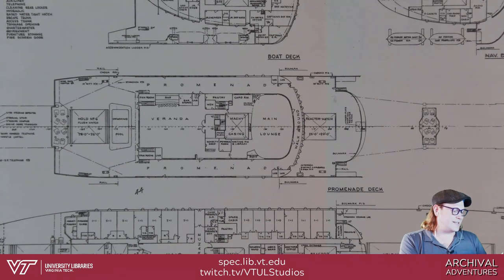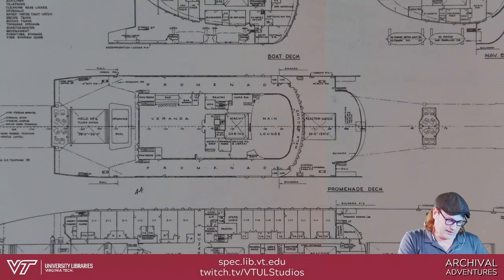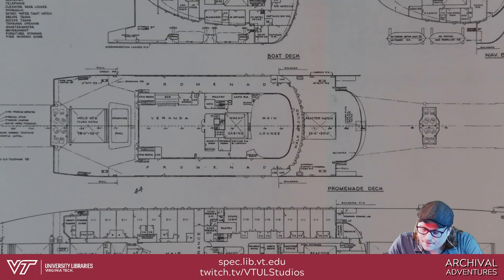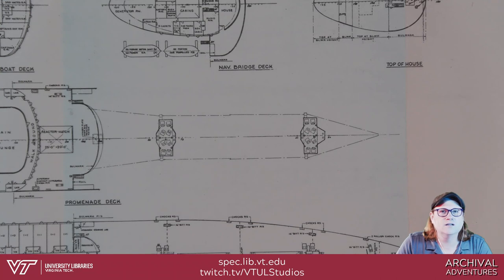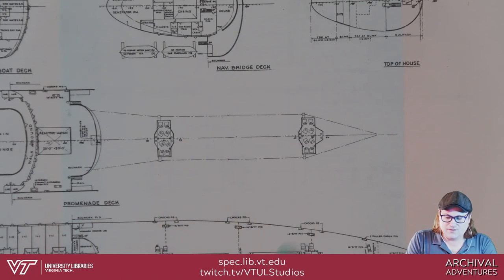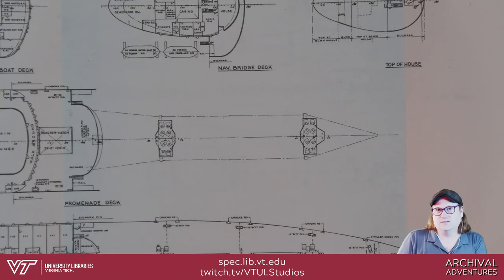This deck is devoted exclusively to public rooms and spaces. A walk around the full width of the deck features a series of high windows, permitting an unobstructed yet sheltered forward view of the sea. So the walk around, I believe, is just this. It's got high windows. It looks like there's two seating areas. But otherwise, it's just for people to be able to take a walk and look at the sea.